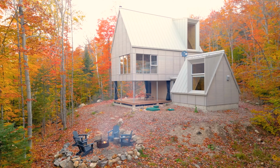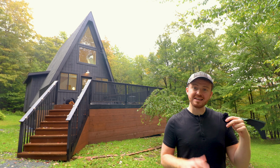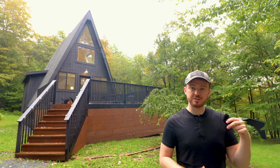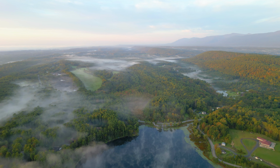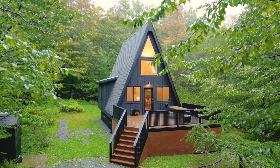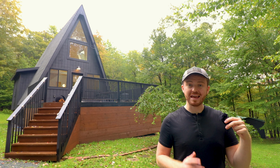This year we are going to be going all throughout the Northeastern United States, and today we're starting in one of my favorite spots in New York State, the Catskills region. This is a tiny all-black A-frame cabin. It's been featured in Vogue and a few other publications.